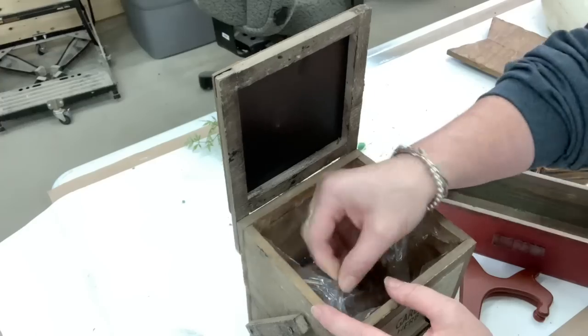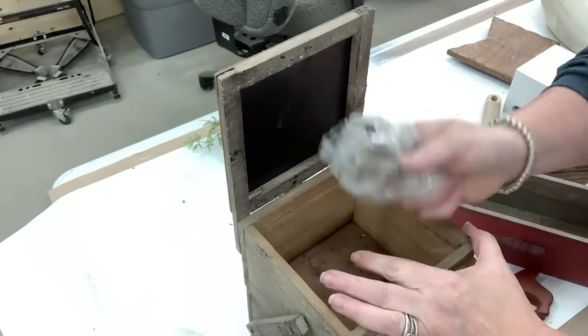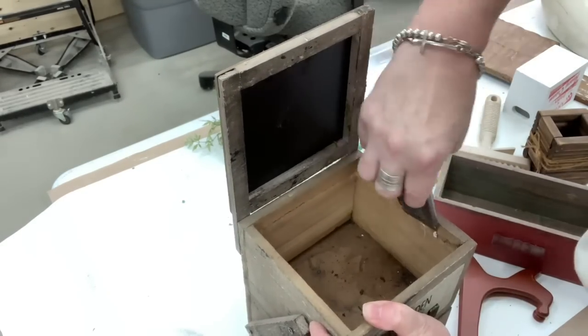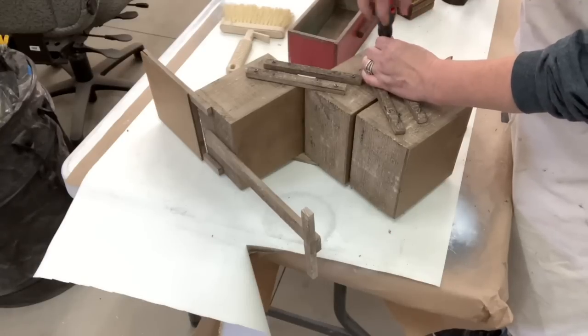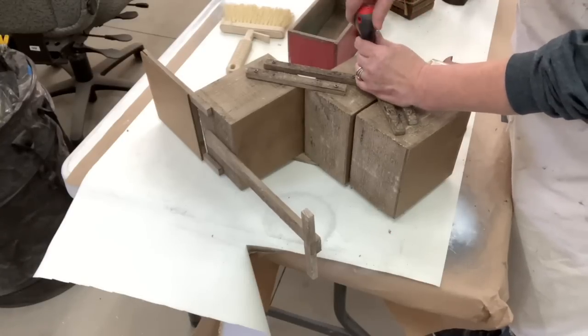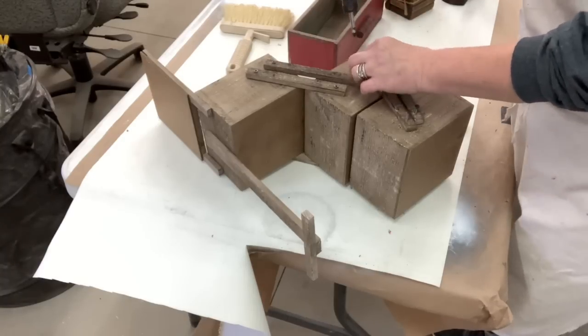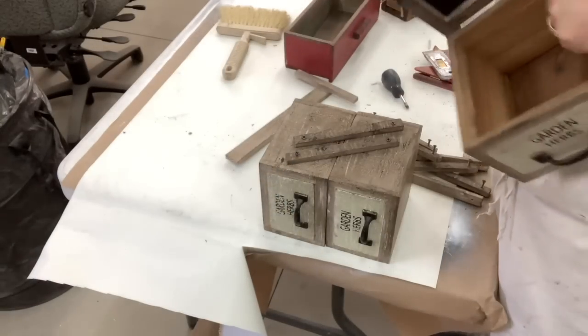So for this set of three boxes, I just want the little drawers. It must have had some herbs in it. So I am going to be taking out this plastic and then taking this apart so I just have the three drawers. And now that's some type of hot glue. I'm really going to have to work at getting that off, but I do have a game plan for these.